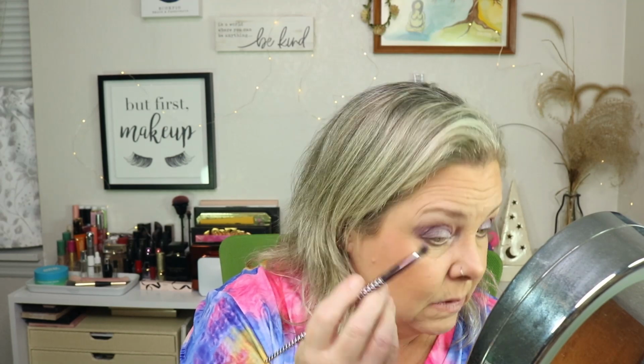Now I'll just get a little bit, put that on my inner corners to highlight a little bit. It's very soft and subtle. Very pretty, I like that.